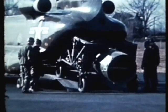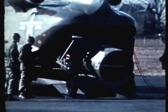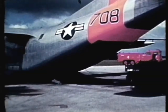The defense of freedom anywhere on Earth demands a system that can be delivered anywhere on short notice. So Pershing's dimensions had to be tailored for air transport, both rotary and fixed wing.